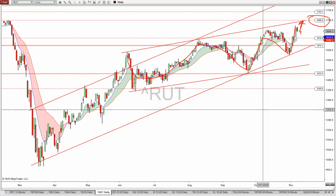And if it decides to pull back, then once again, we're basically looking at this 1610 to get retested and possibly get back into this level here, 1572, fill this gap and also coincide with this trend line here on this long-term channel, this supporting trend line. So those are the major market indexes, and let's take a quick look at the Spiders.